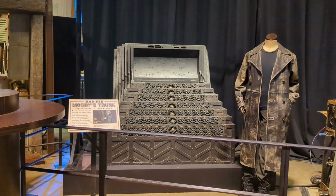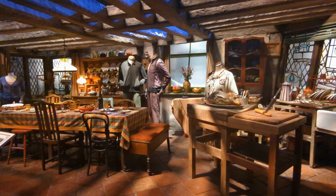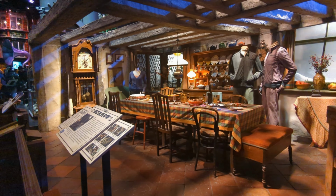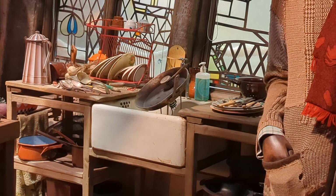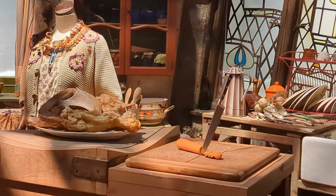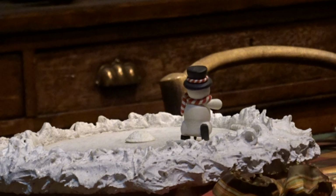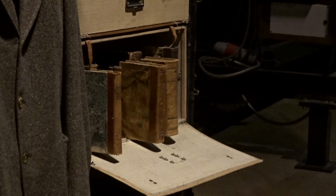Yeah, I've got the mirror at the top though. Look, you can see Mad-Eye Moody in it. The Burrow? Where? It's where the Burrow is, the Weasleys' house. Look, and it's interactive, so if you press this, it starts washing the pan by magic. Ta-da! So it's stuck now. Look here. Wave your hand. Voila. You've got magic. Or as we in the Muggle world call it, technology.